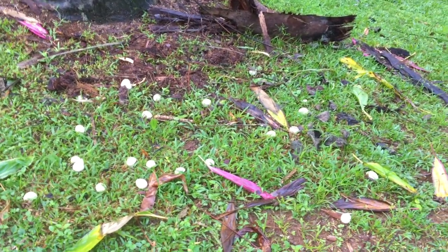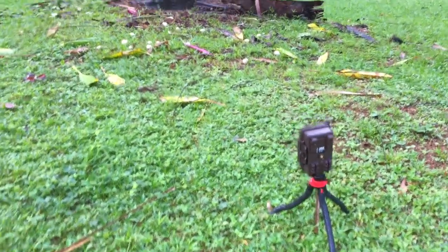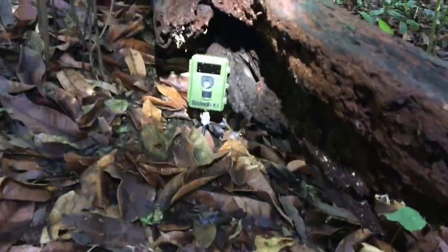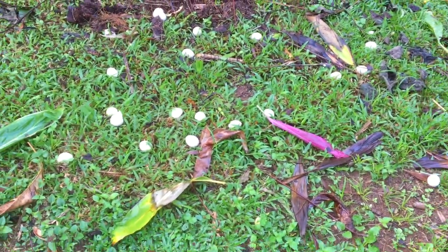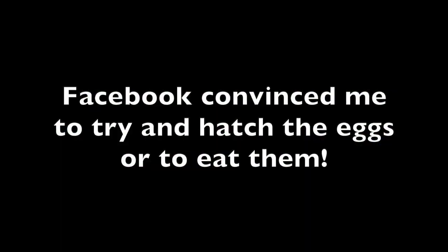But last night we put a trail camera out to see if anything got the eggs, but I don't see any of them missing. So a little bit later today, we are going to take some of these out into the forest where some of the other trail cameras are and put them out there and see what type of wildlife comes by to eat them, because free eggs are something that animals probably love to find out in the woods.